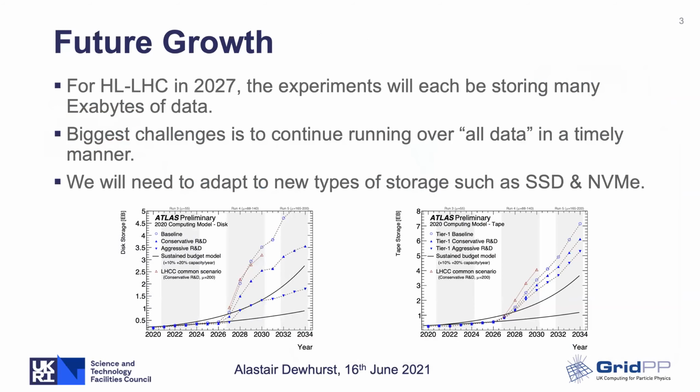Okay, so what does the future look like? That was shown as it is in 2021, but what we're really looking for is the High Luminosity LHC, which is due to start in 2027. By that point, the amount of data being taken will go up by orders of magnitude, so each experiment will be taking many exabytes of data.